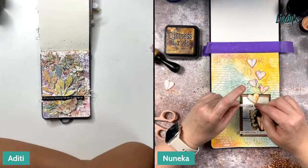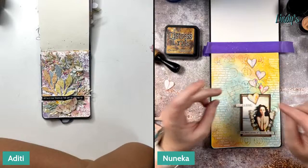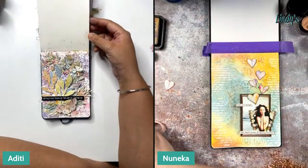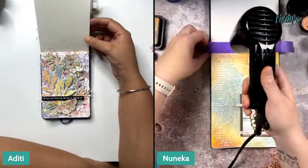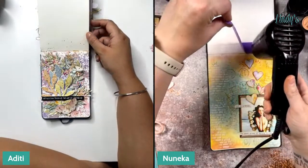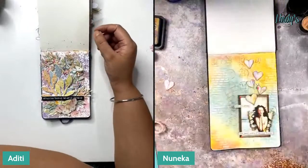Lost in a dream. I love it. I just love the soothing pastel vibes this has in comparison to... I don't know. I love vibrant, but I love this also.